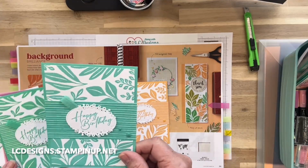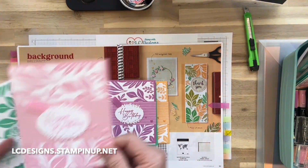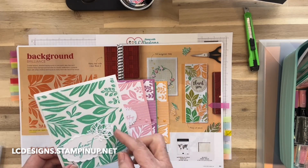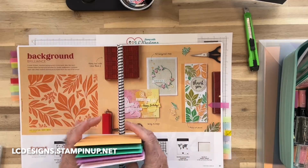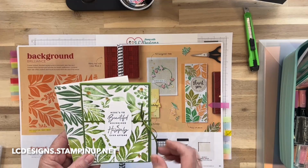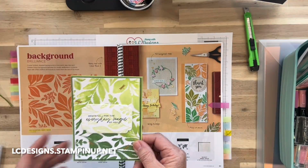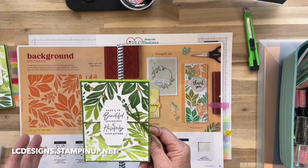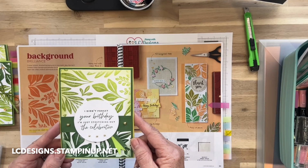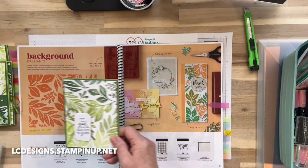So here's Peach Pie, Summer Splash, Shy Shamrock, Petunia Pop, Pretty in Pink. And then this one, I just did it with Summer Splash. And look, I added the white leaves. And I can't remember if this is the one that I did for the Facebook Live when I came back, but I got this one, this one, this one. I was just pulling out all my greens and just doing different cards. There's that one, there's that one, and you can see I use the different greens.